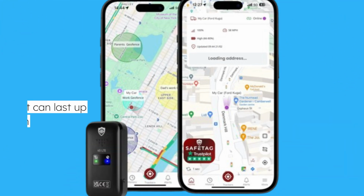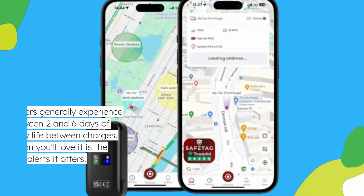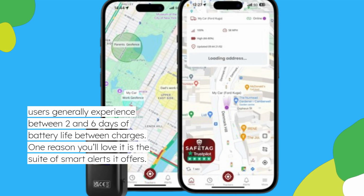On standby, it can last up to 20 days, but with typical usage of a couple of hours of movement per day, users generally experience between 2 and 6 days of battery life between charges.